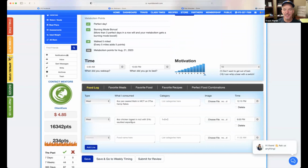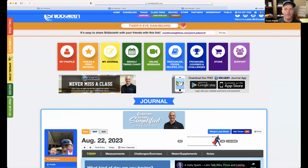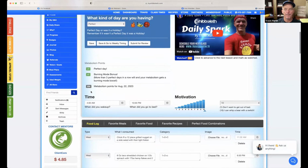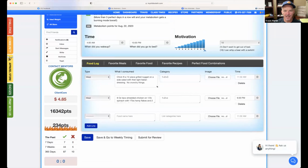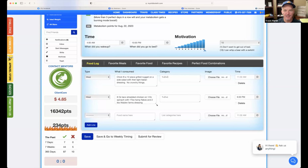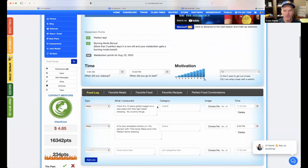Pan-seared mahi, chicken breast, exercise on a plate, both of them. Beautiful. Chick-fil-A, grilled chicken nuggets, light Italian dressing with a salad, 8 ounces of taco shredded chicken on a half cup of spit. Beautiful. Beautiful.